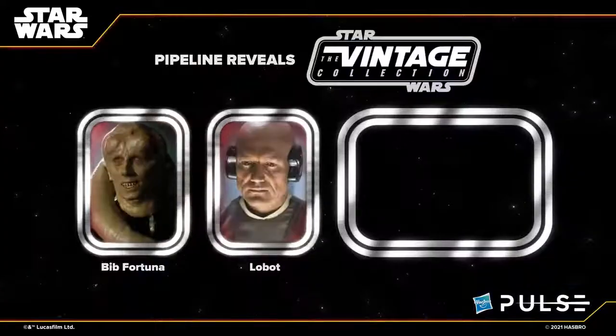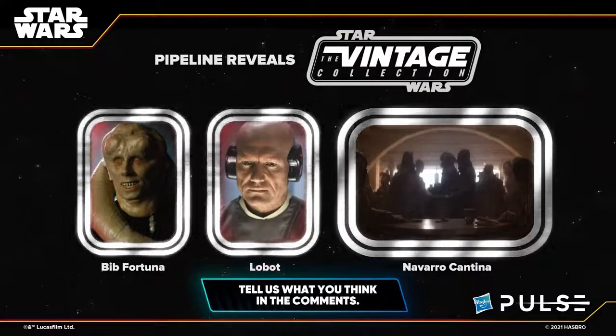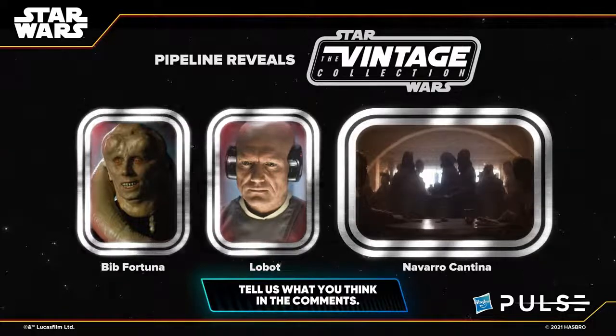Now that's it for pipeline reveals for Vintage Collection figures, but we do have one more Vintage Collection pipeline reveal. So it's not a figure, it's not a vehicle, it's a playset, and it comes from The Mandalorian. It's the Navarro Cantina playset. Really excited to get this one out in playset form. Really excited to talk to you guys about that when we reveal product. And again, the image you saw on screen, obviously a playset, it's hard to capture all the details and angles, but we're really excited for that playset, and we'll talk to you about it later this year.